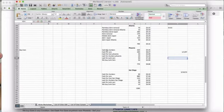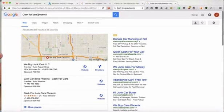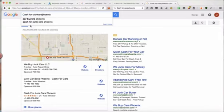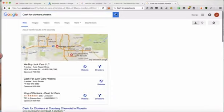But this is our main one, so I want to see if it pulls up a different set of websites for cash for clunkers. Cash for cars here. We'll do cash for clunkers. I think it's probably going to pull up the same ones. Pretty close. And Phoenix, let's see what we've got here, because that's our big one, right? Yeah, basically the same ones except for this one.